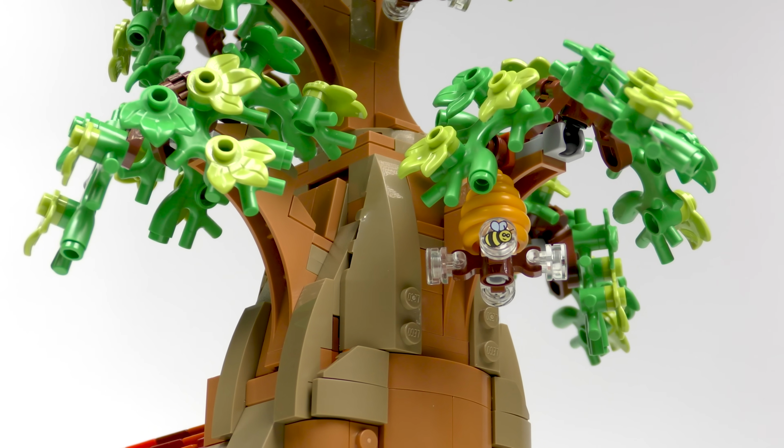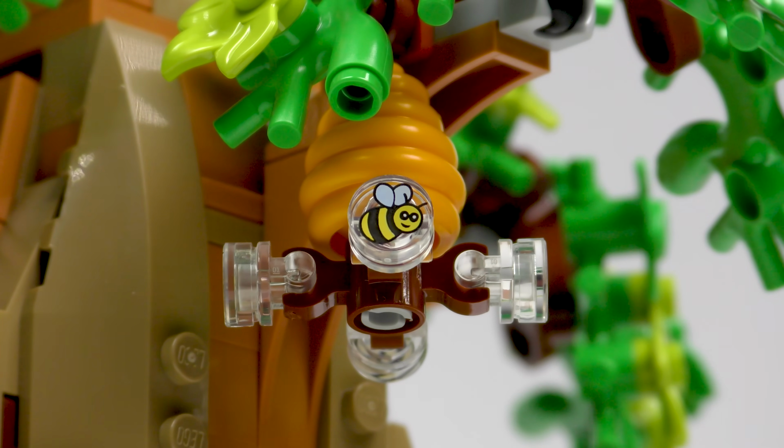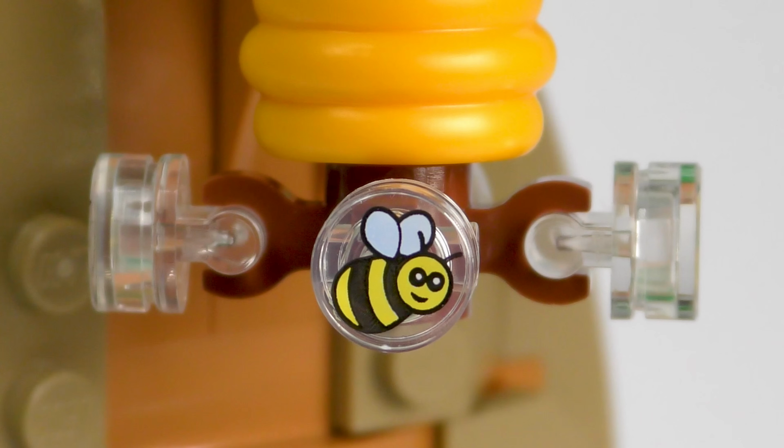Of course, as we venture into the canopy, the trunk turns into branches and leaves. We also encounter some buzzing friends who need to hear a lullaby. The honeybee nests are made of these custom hive elements, and check out those bee printed 1x1 round tiles. Buzz off!